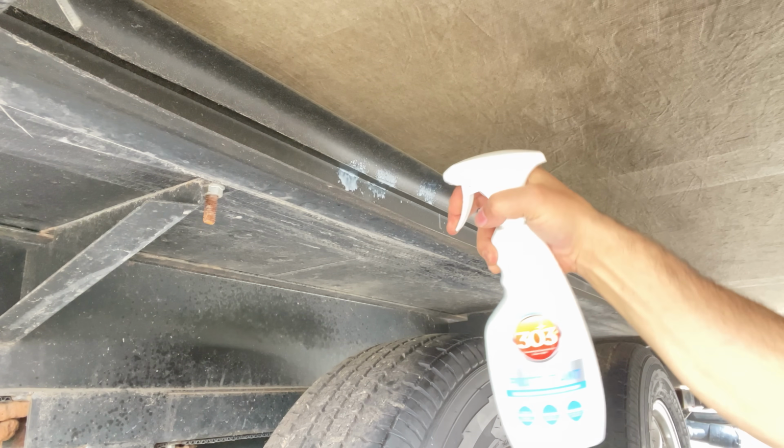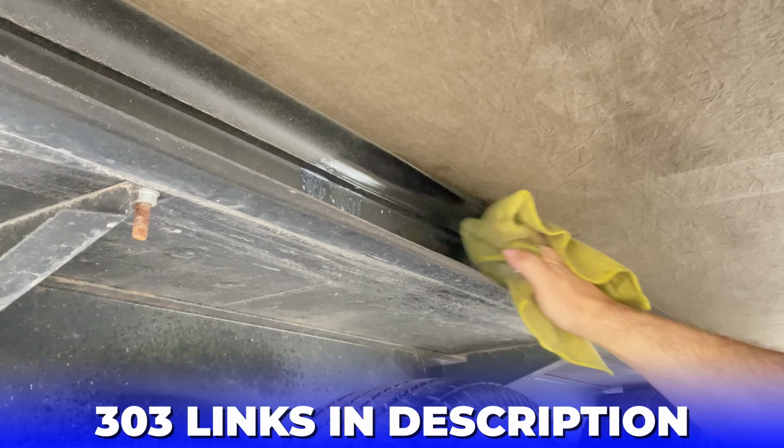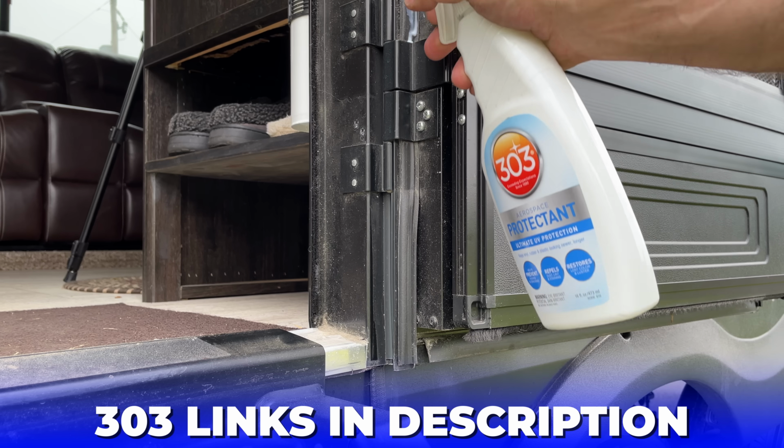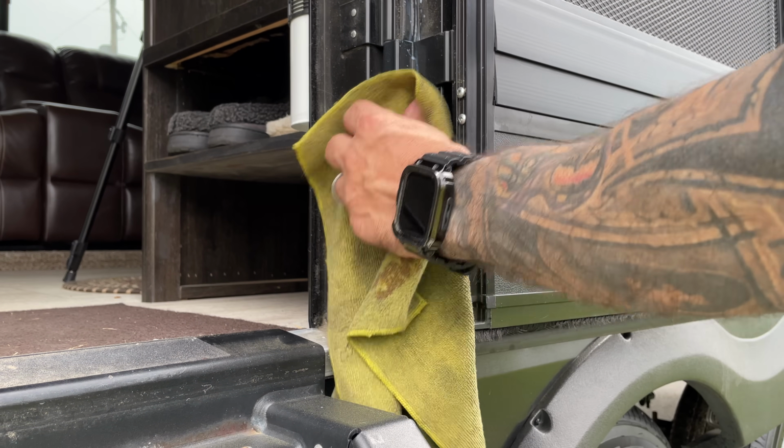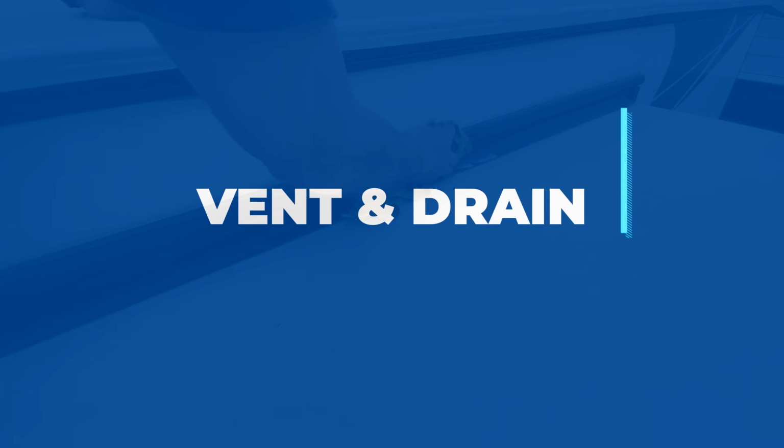There's a lot of products out there to coat rubber seals. Personally, I use the 303 Aerospace Protectant on all rubber seals and all plastic trim. It's one of the best protectants on the market. It keeps the seals nice and soft. Just spray it on and use a clean microfiber cloth to spread it out and rub it into the seal.